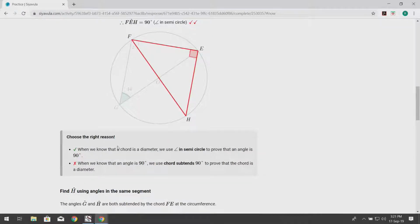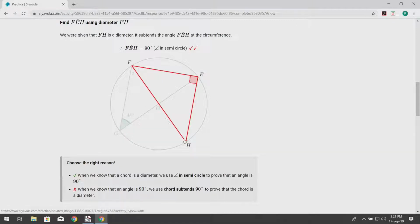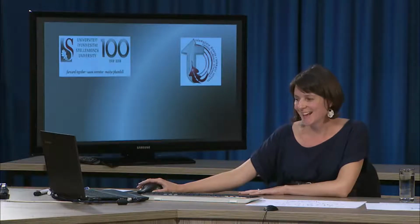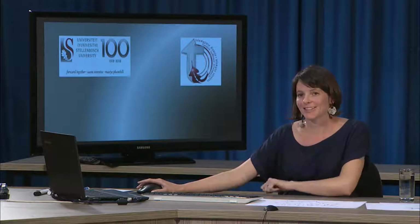But there's actually something over here that says we have to be really careful about choosing the right reason. If we know that a chord is a diameter, then the correct theorem to prove that an angle is 90 is angle in a semicircle. And that's just something that you have to learn and remember. We chose chord subtends 90 as the reason, but actually, if we're told that the angle is 90, then we use that theorem, abbreviated to chord subtends 90, to prove that the chord is a diameter. So we weren't proving that the chord was a diameter here, we were proving the angle, so we use angle in a semicircle as our reason. This is something you need to learn and remember, add it to your notes, give it a highlight at this point in time, and hopefully we'll get it right on the try again.